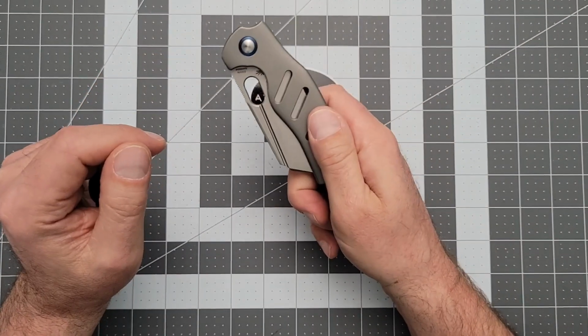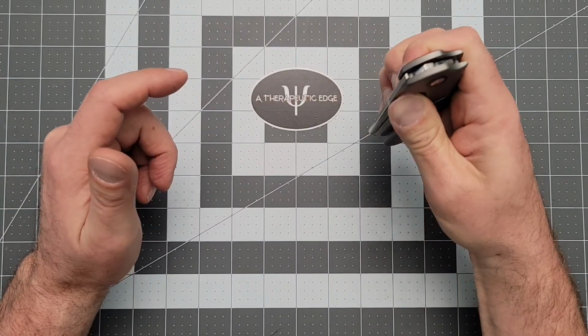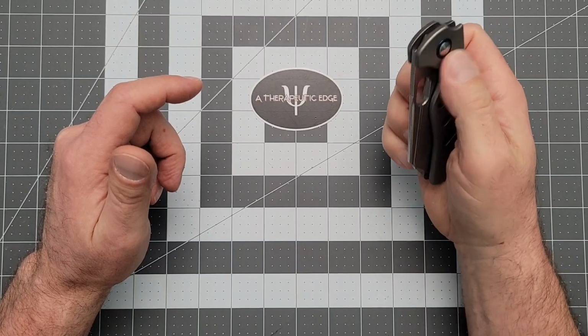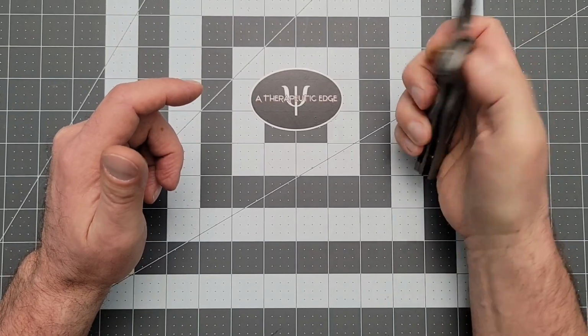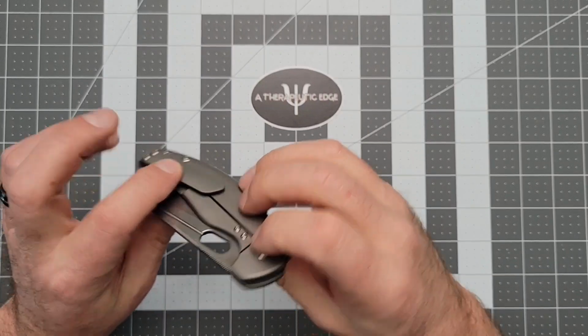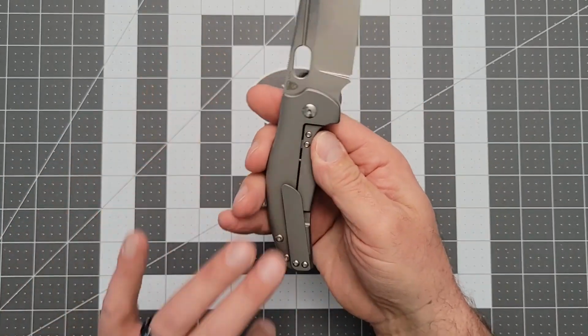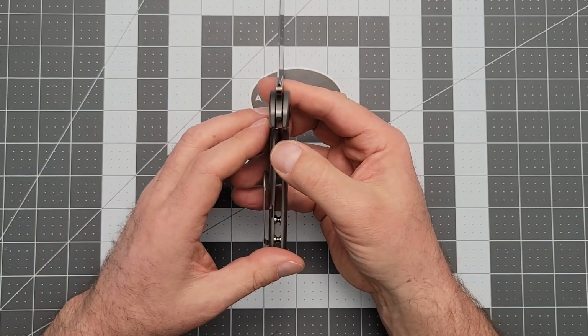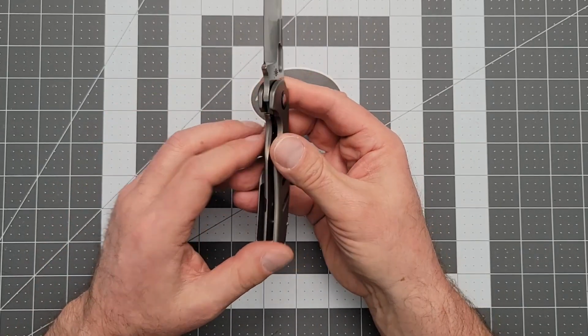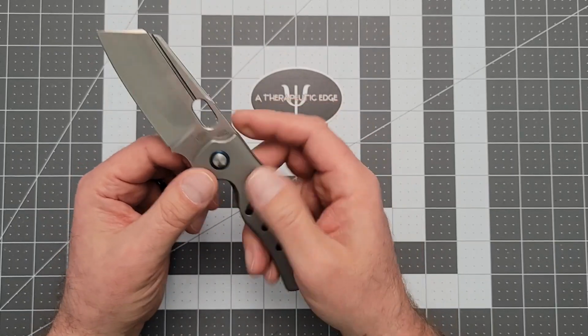This is really good. Now, can I roll it out? Wow, the detent on this thing is a monster. You can pinch the blade out here and roll it out pretty much no problem. You want to keep your fingers off that lock bar because, again, that's a pretty stiff detent. Speaking of, it is a frame lock, as you can see. We are locked up at about 45%. It has a lovely steel lock bar insert, as most modern flippers do.